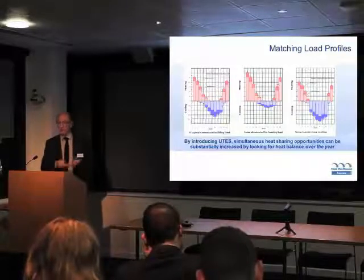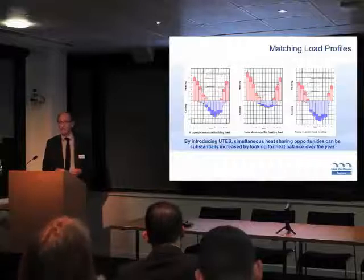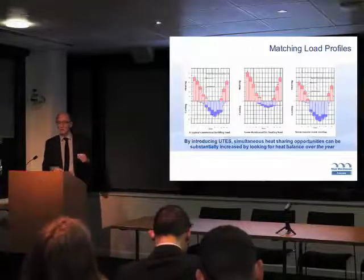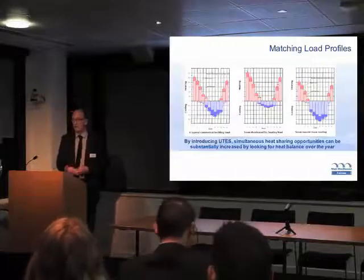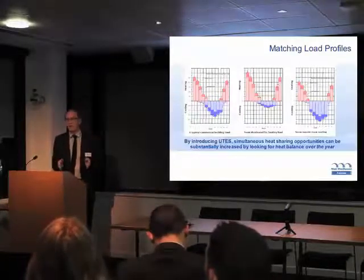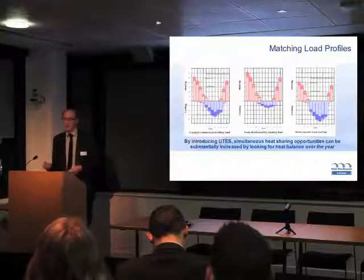Some of them have a significant cooling priority, and others have a significant heating priority. What we really want to look at is possible ways of making use of that beneficially, so that buildings effectively become a solar collector, which you can then use for heating the building later on.